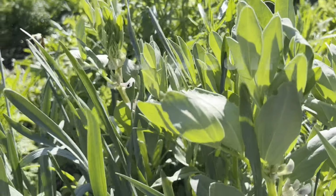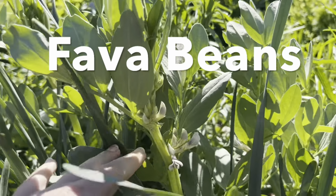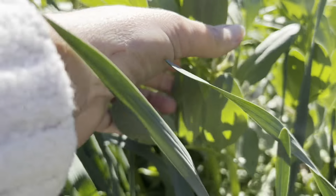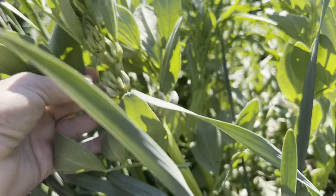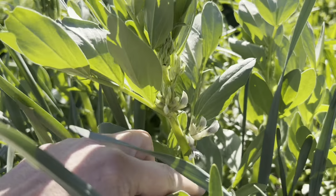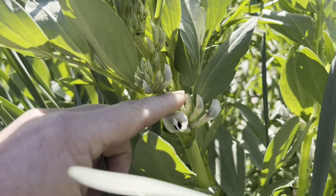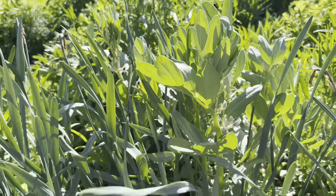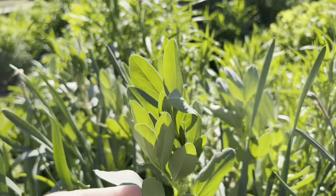And I'm really excited to show you the fava beans, which I sowed way back in August. And, you know, I was really just doing this as an experiment. Did not think they would actually make it through the winter. But you can see they are starting to flower. They've got a really pretty bloom. So I'm super excited that the fava beans are as robust as they are.